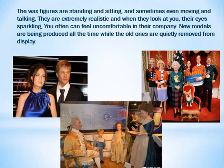The wax figures are standing and sitting, and sometimes even moving and talking. They are extremely realistic, and when they look at you, their eyes sparkle. You often feel uncomfortable in their company. New models are being produced all the time, while the old ones are quietly removed from display.